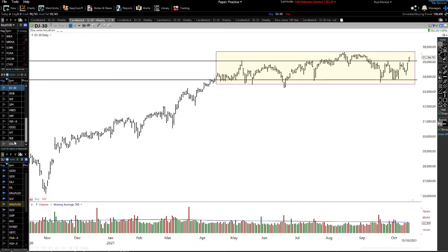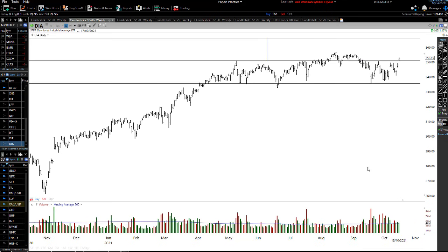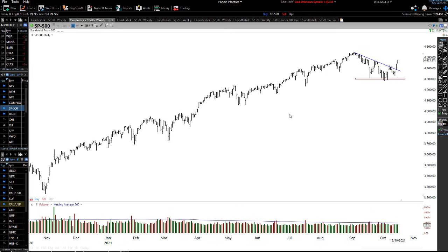If I go to my DIA, which is the ETF, you can see, yeah, not really much. Oh, actually, I've already drawn that through there, haven't I? That's pretty awesome. I haven't looked at this for a while, but you can see how this has been just respecting this level, and now we have a higher low through here, and we're starting to make a move to the upside. So again, I wouldn't be too surprised to see the Dow Jones start to make a move up.